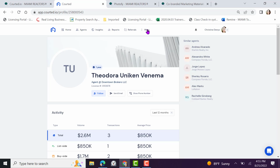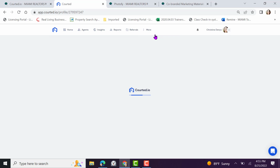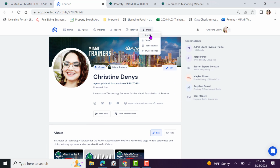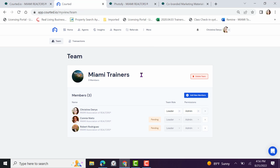Now under the More section, if I click on the More button, you have where you have access back to your profile. So let's click on Profile. Here it is, looking good. Under More, you have another section called Team. So as I click on Team, you can see that I've created a team, right? I've named it Miami Trainers.